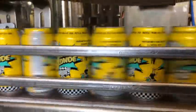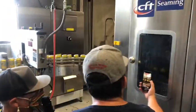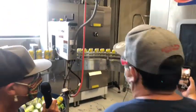And then you can see over here, this is actually the seamer right here. So that thing's putting the lids on them. This is built for some pretty high production, huh? Yeah, and then it comes through here. This thing does a quick X-ray check of it to see if it's full.